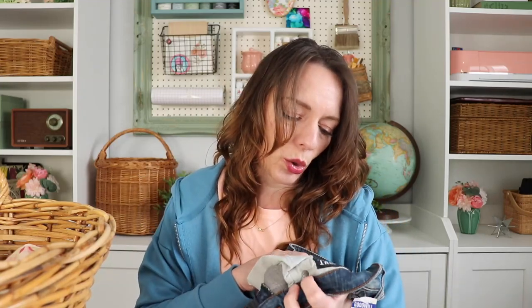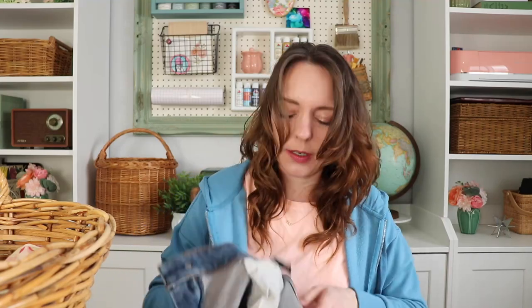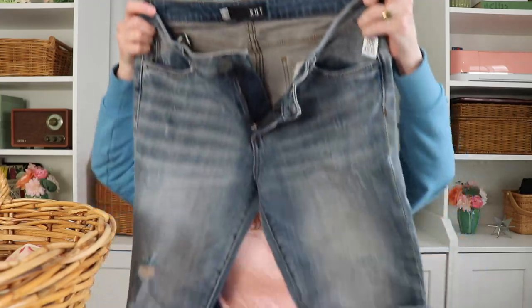They're size 10 and they're too big. And size 10 is my normal size. So I got these home and I tried them on immediately and they fit perfectly. I couldn't believe it. But these are the Cut From the Cloth. Where's, I saw that here somewhere. There it is. Reese High Rise Crop Straight. And they are so cute.